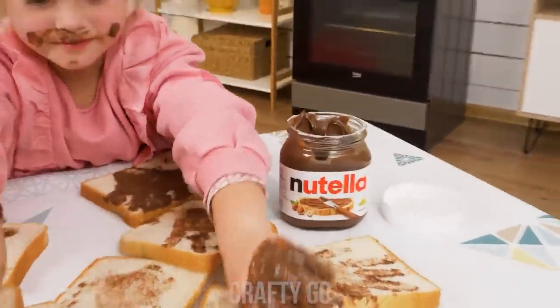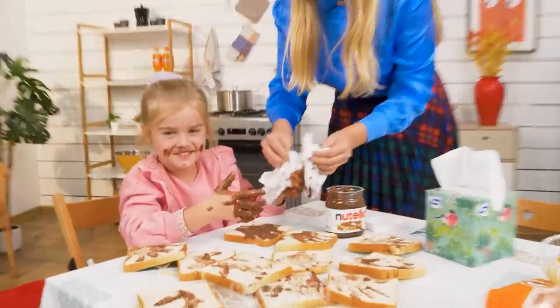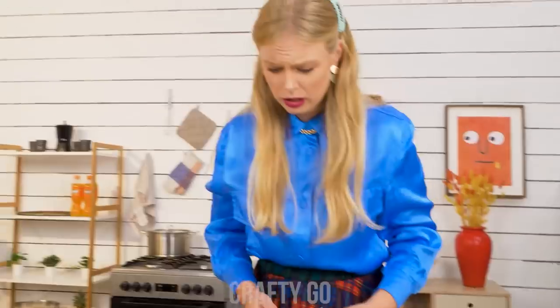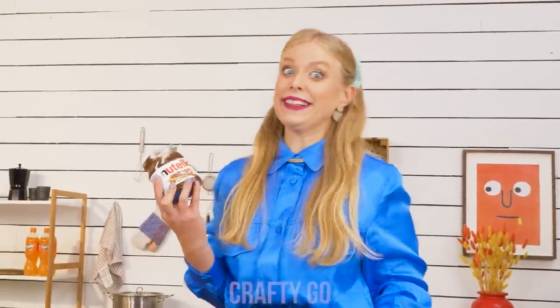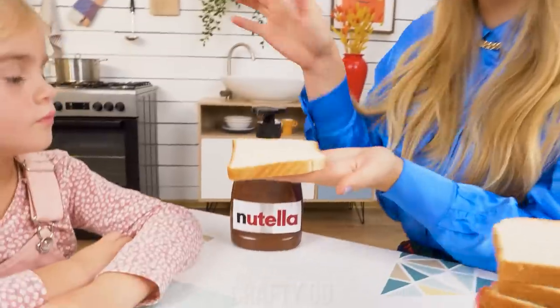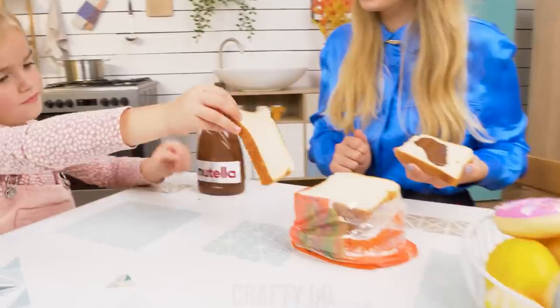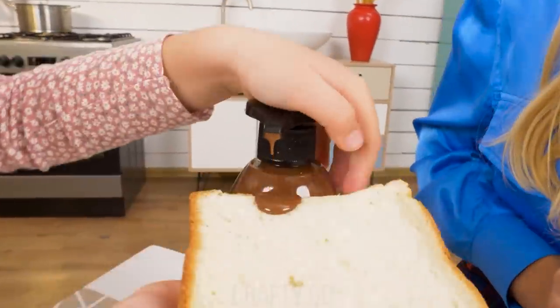What a chocolate mess she made here! Oh god! Oh god! Let's clean everything! Chocolate spread? I know! She put it in a dispenser! Take some bread and put chocolate on it without creating a mess! I wanna try! Perfect!